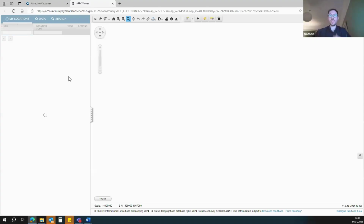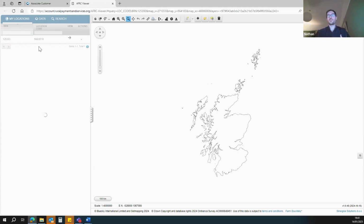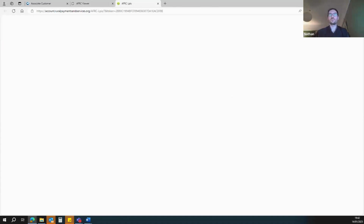So on this new page, each location code that is linked to your business or that you're mandated to view will be displayed on the My Locations tab on the left-hand side. So let's just load it up now. To access a habitat case, I first need to choose the location code I wish to edit. In this case, I only have one. I click beneath the actions heading, there's an arrow. I click on that. I can then choose to edit habitats.